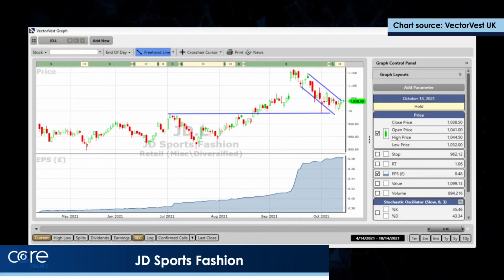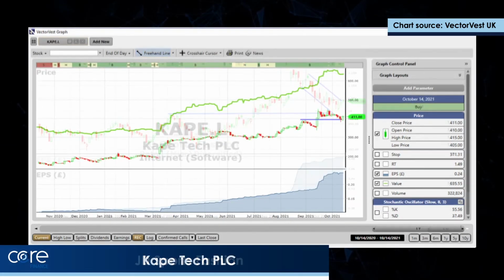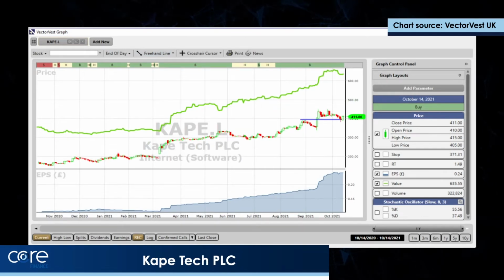So that looks good. I have a position in it from last March, from the COVID low, which I've added to once along the way, and I intend to add to it again in the next day or two, probably Monday. KickTech, I've also got a position in KickTech, growing earnings strongly. As you can see, the green line tells us that it's significantly undervalued. It's pulled back to a last old top, and it was accumulated strongly there the day before yesterday. So that looks as if it's got legs.